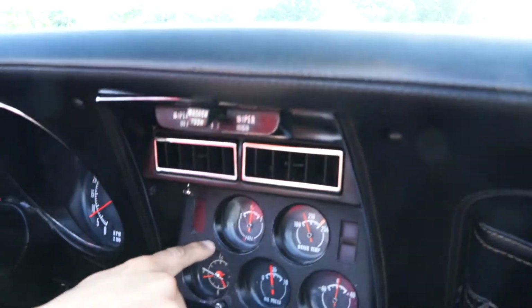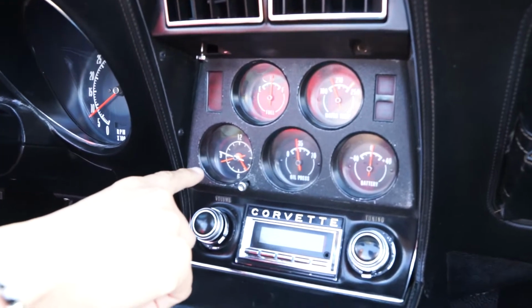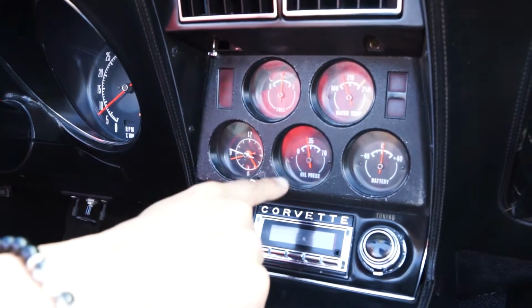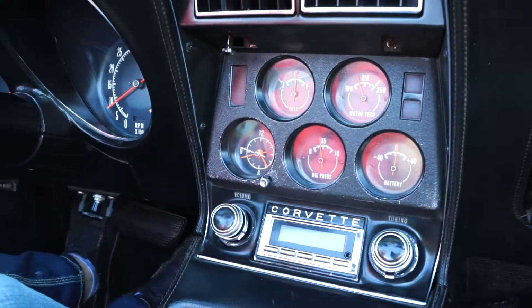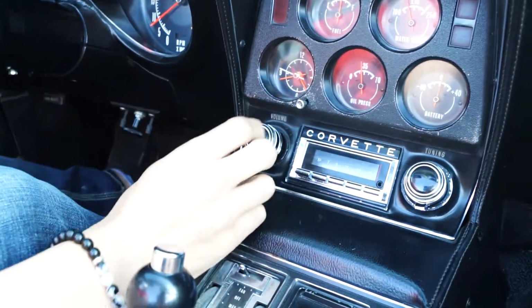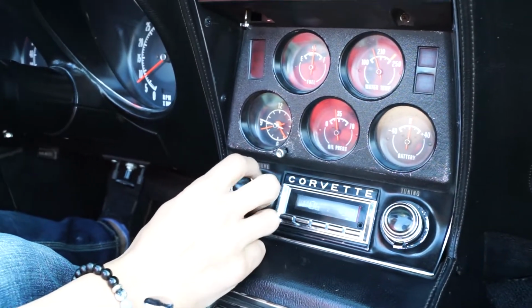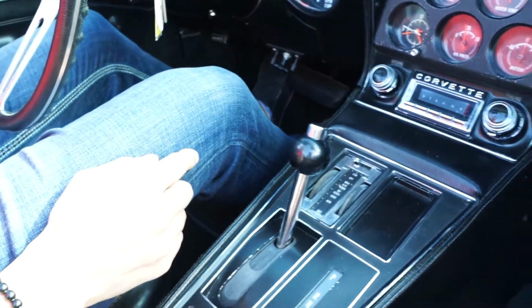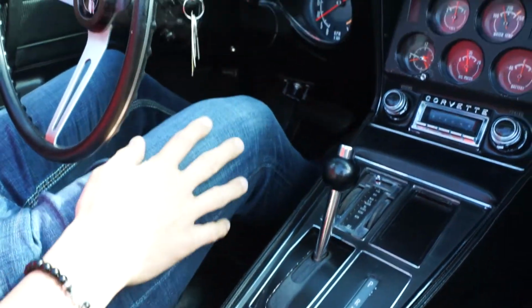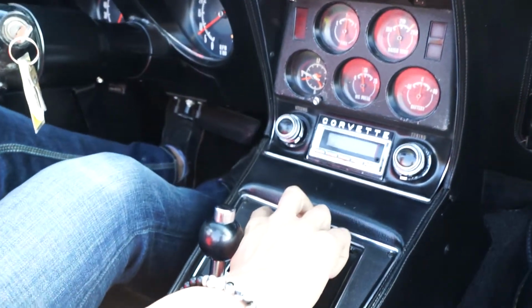Fuel gauge is working, temp gauge is working, clock is not. We don't fix clocks. Oil pressure and battery. Radio works. It's got Bluetooth and it has auxiliary too. So AC does work.